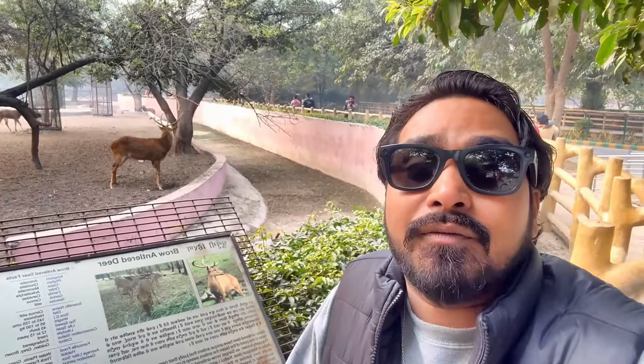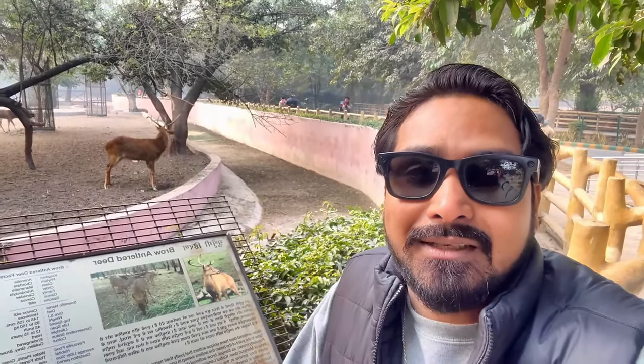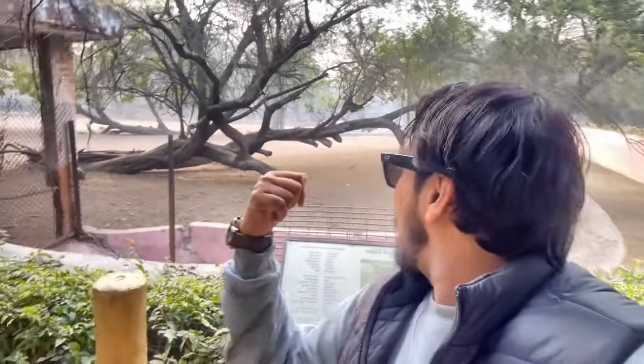So as most of you guys know that I'm in Delhi these days, so aaj hum aaye hain Delhi ke zoo mein. And if you can see behind me, it's a brow antlered deer, which is basically an endangered species. Main koshish karunga, I'll give you a good close up, but let's see, because if you can see at the back, there are a couple of them right there.